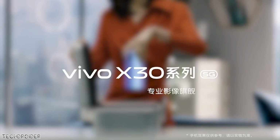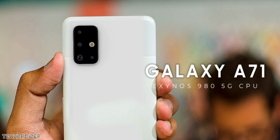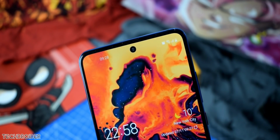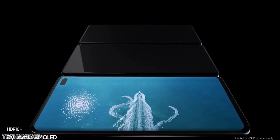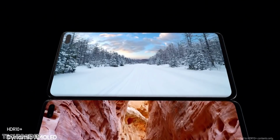maybe a telephoto lens. Samsung is also working on the Galaxy A70 which is coming with 5G, but Samsung is way different in terms of design, in terms of display, and in terms of perfection. You all know the Galaxy S10 Plus started this dual hole punch trend, and now these Chinese brands are copy pasting this design. I don't know where is the originality.